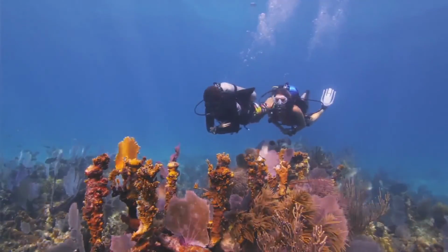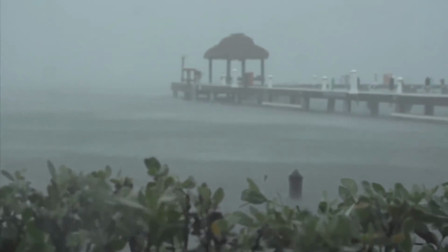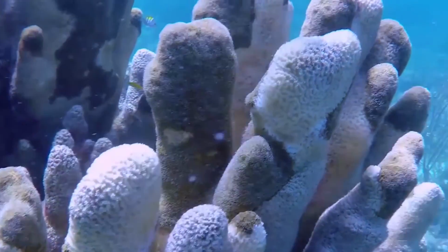Reefs also play a part in preventing shoreline erosion, softening the strength of the waves before they hit the land, and that could be a lifesaver during a storm. But corals are in danger. Coral bleaching is weakening them.